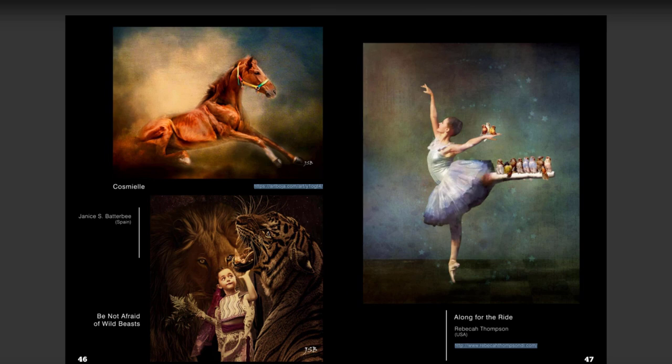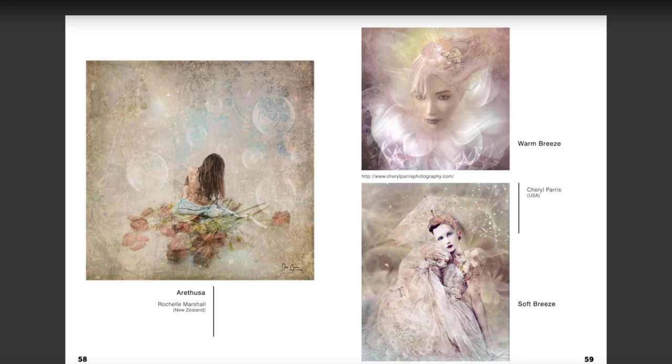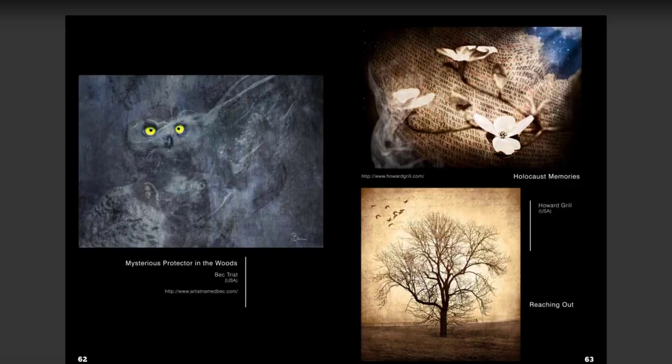Oop, where'd it go? Here we go. These were originally straight photographs. This was a straight photograph that was combined with textures and some text and some Photoshop brushes. And this is a composite.